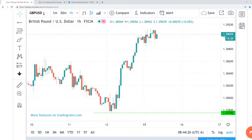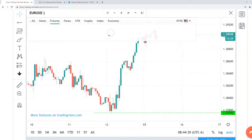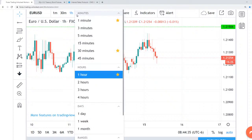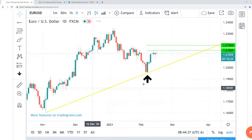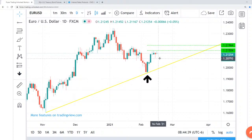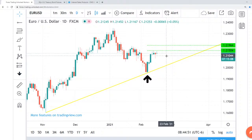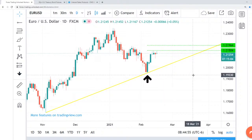So if there are no other questions here, let's go back to the euro US dollar. We'll go back to the daily. Okay, so here we go. As we've been talking, it got a little bit of a lift. The euro US dollar is up a couple pips. So once again, we need a challenge of $1.2150. If it can breach that, then $1.2196 will be our next little gasp to the upside.